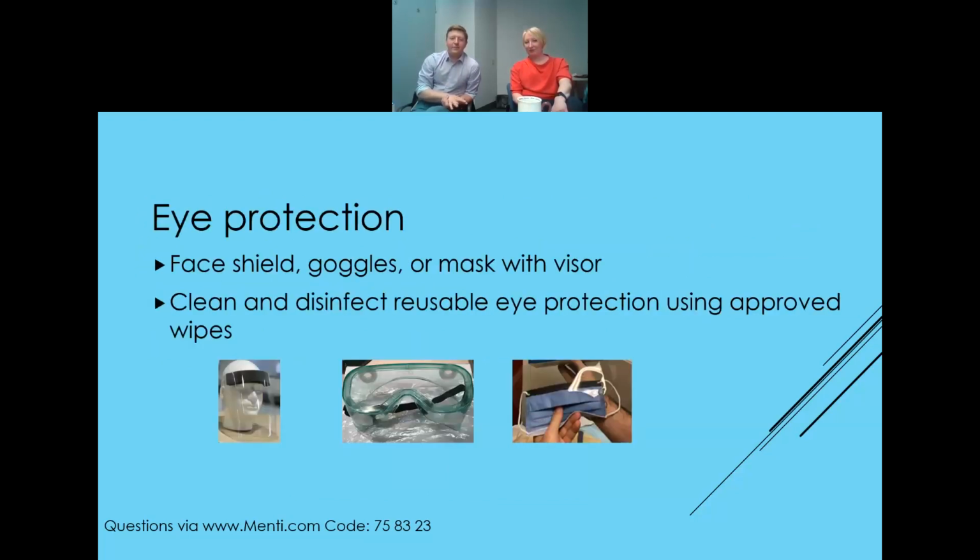Eye protection. This can be an annoyance. I totally understand. However, there is some pretty good data to show that eye protection is an independent protective factor from transmission of coronaviruses, and most of this data comes from SARS. So your eye protection is actually pretty valuable.